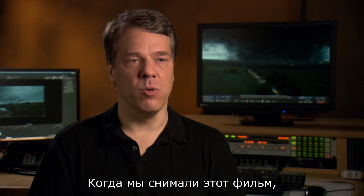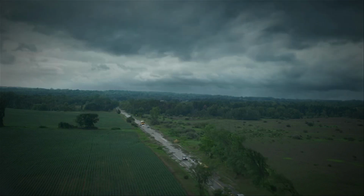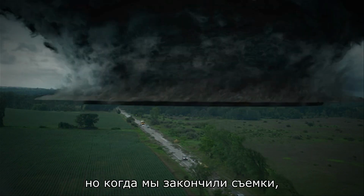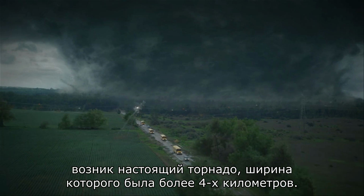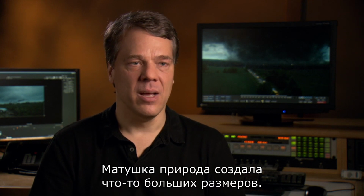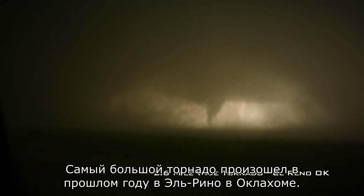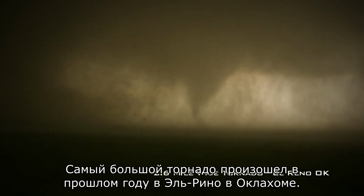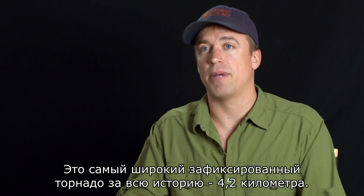When we were making this movie, we were talking about having this be a mile-wide tornado, and, well, when we were finished shooting and in post, a real tornado occurred that was over 2.5 miles wide. So our imagination of how big these storms could be, well, Mother Nature created something even bigger. The largest tornado was last year in El Reno, Oklahoma. It was the widest tornado in recorded world history at 2.6 miles wide.